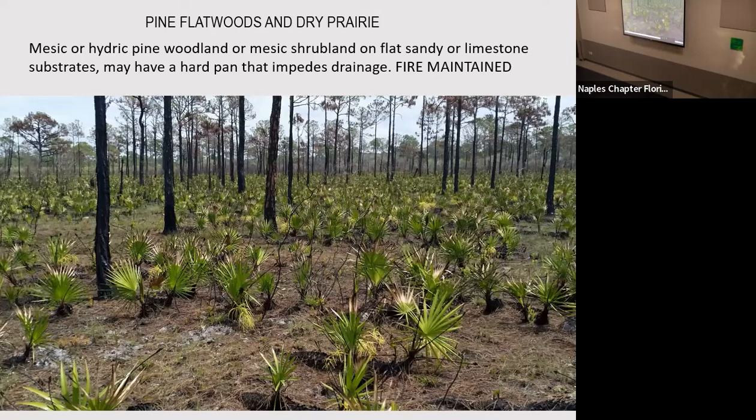But historically, one of the features that keeps this open forest canopy, so the canopy in Southwest Florida is always going to be South Florida slash pine.